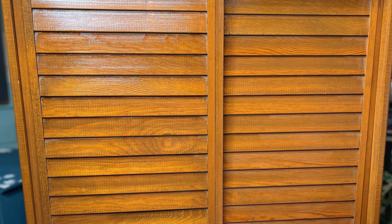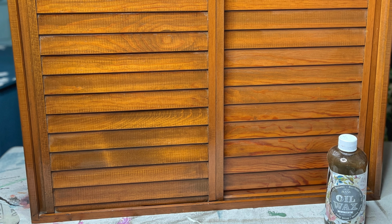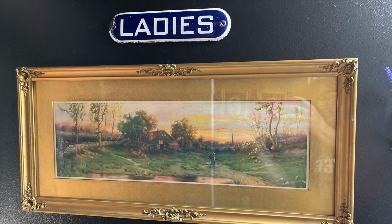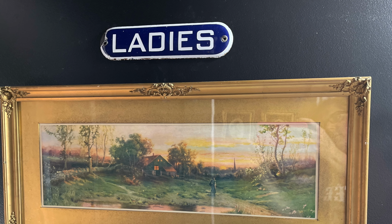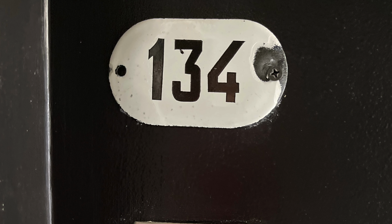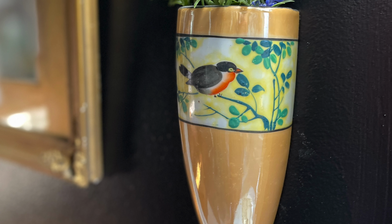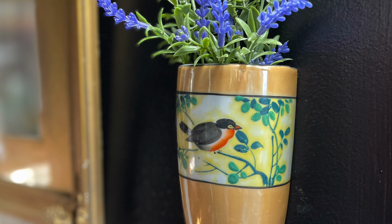The cabinet was a huge money saver and worked so well. I already had the sign, and I also had some other decor like the painting and the metal signs too. But of course, all of these items could also be purchased at a thrift store or antique store pretty inexpensively. And the scrap barn wood. I love to go thrifting and antiquing too, and that's where you can find the bargains.